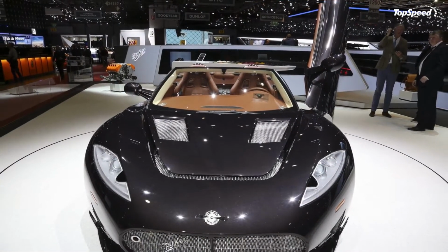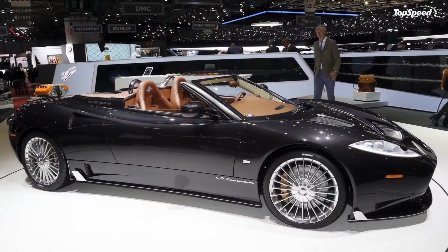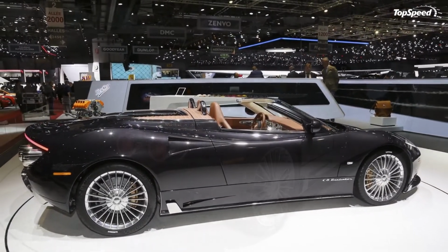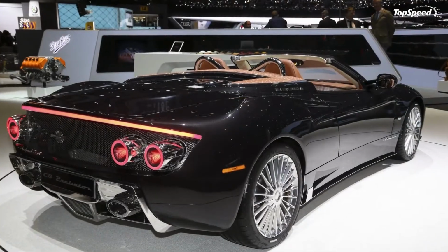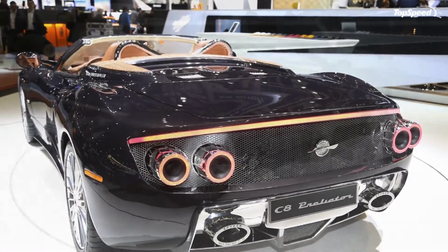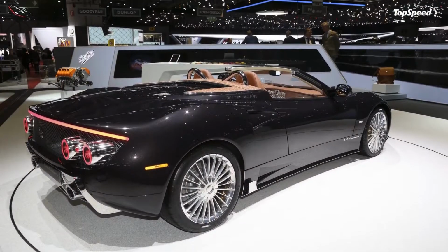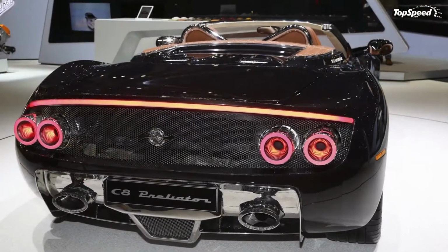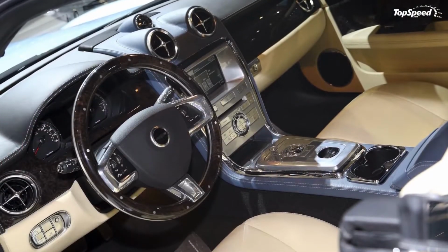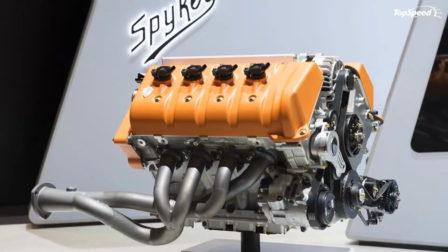"This is our single most important advancement in technology since I founded Spyker in 2000," said CEO Victor R. Muller. "I have always admired the amazing technologies developed by Christian von Koenigsegg and his dedicated team creating one of the most sophisticated cars and engines on the planet, and I am convinced our Spyker C8 Preliator clients will tremendously enjoy the huge performance leap."